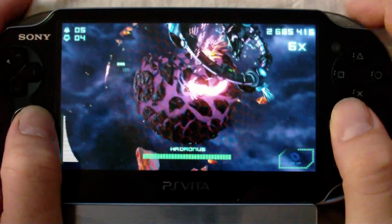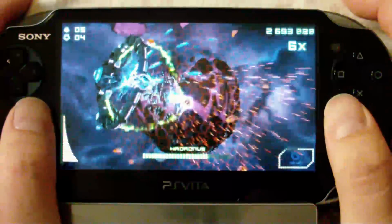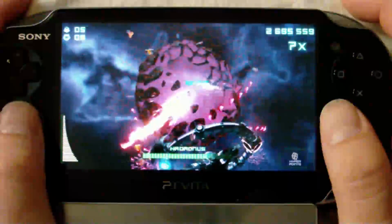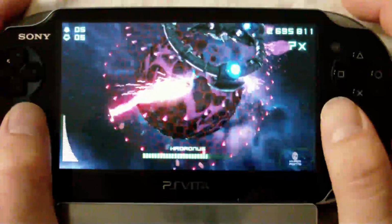Number 2 on my list is Super Stardust Delta, which is a dual analog space shooter that is one of my favorite games. And it's also in the value category. You can pick it up for $9.99, or you can buy the bundle with the DLC for $15. And this game is just a colorful smorgasbord of colors. It's got a great difficulty curve.